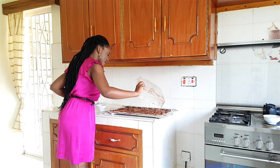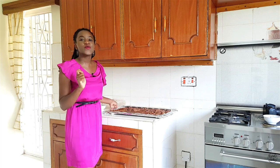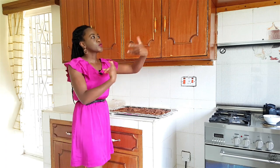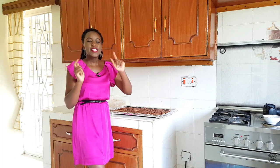Every single drop is in. I love the smell of dry red wine. And just to emphasize, I have said dry red wine. Don't go and buy Ribena flavored wines and put it in this recipe. No. I have said a dry red wine.